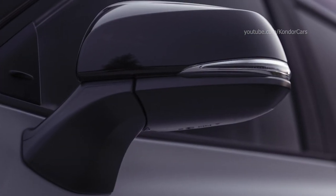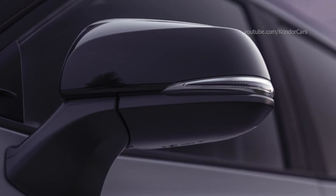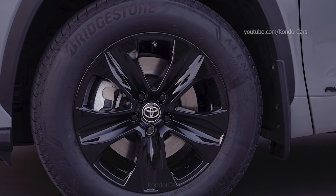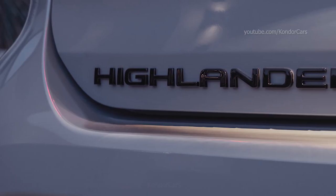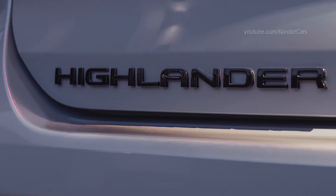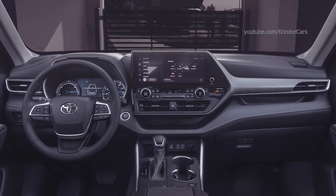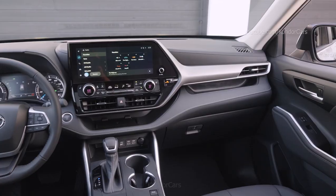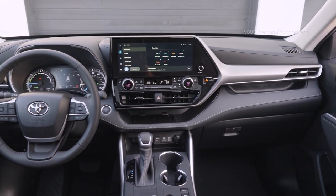On the inside, the LE Nightshade grade features black fabric trimmed seats, with the XLE grade adding black two-tone SofTex trimmed seats with unique embossed fabric inserts and silver accent stitching. XLE Nightshade seating is further elevated with standard heated seats for driver and front passenger, 10-way power adjustable driver seat, and captain seats for second row passengers.